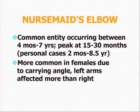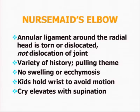So it's common, and it occurs more in girls than boys. Why does it occur more in girls than boys? Because of the carrying angle of the female elbow. It's a little bit different. It's more common in left arms because most of us are right-handed and we grab the kids with our dominant right arm. I've seen it occur between 4 months and 7 years, but I saw a 2-month-old child who was sitting in a sort of walker and the older sibling grabbed him. And I saw an 8.5-year-old girl once that had a nursemaid's elbow. So it can occur at any time.